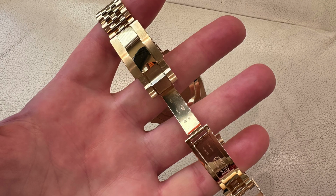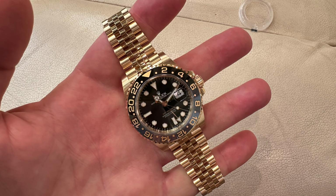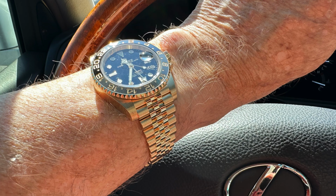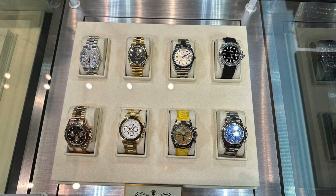I've only had it for about 24 hours, and it seems to be very close to within a second in 24 hours, which is about as good as you can expect from an automatic, traditional automatic movement. So I'm really pleased with the watch. It feels great on the wrist. It fits nice. It balances nice.